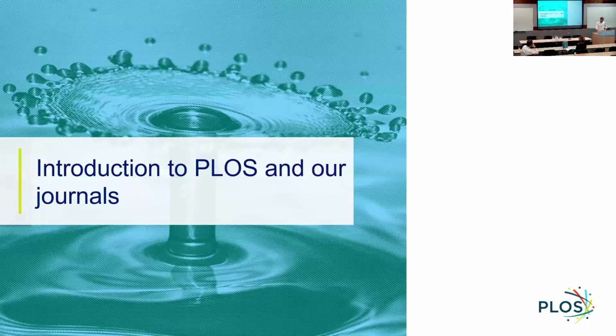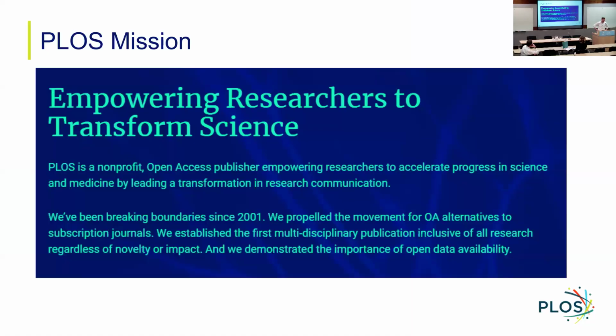So to kick us off, an introduction to PLOS and our journals. So this is who we are. Public Library of Science is what PLOS stands for, and we're all about empowering researchers to transform science. PLOS is a non-profit, open access publisher. It was launched with the intention to subvert and transform a very traditional publishing system that relied on subscription journals. So the idea was to break boundaries by having a set of open access journals as an alternative to that traditional system of dissemination of research.